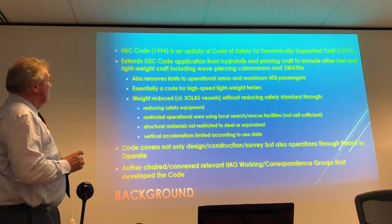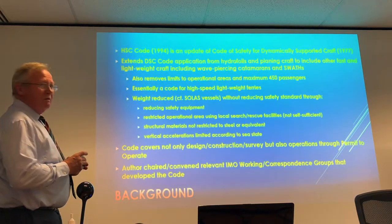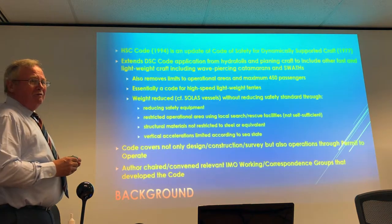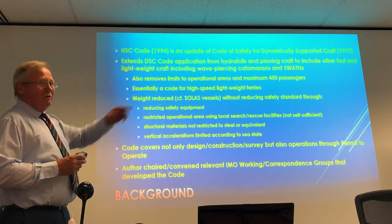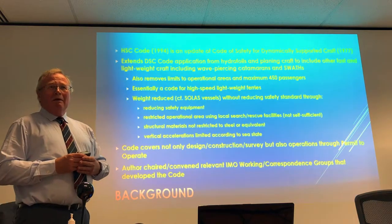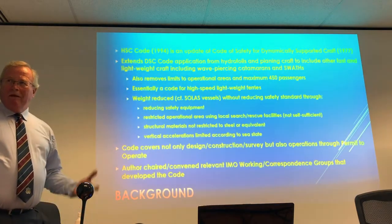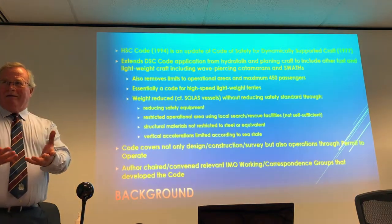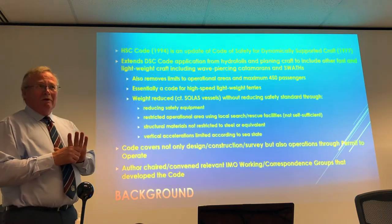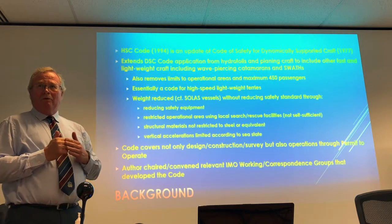The HSC code itself started off not as a separate code but as an update of the Code of Safety for Dynamically Supported Craft of 1977. But the problem with that DSC code, as we call it, was that it was voluntary. It didn't have to be accepted under SOLAS. Craft certified in accordance with that code didn't have to be accepted. In fact, when that Hoverspeed Great Britain arrived in Britain, the MCA in the UK went through it with a dose of salts and said, we're not accepting this certification, and everything that doesn't comply with SOLAS has to be spelt out and the equivalents determined on a case-by-case basis. So it was fairly important that the HSC code, when we put it together, became part of SOLAS, so it was part of international law and it was accepted internationally.